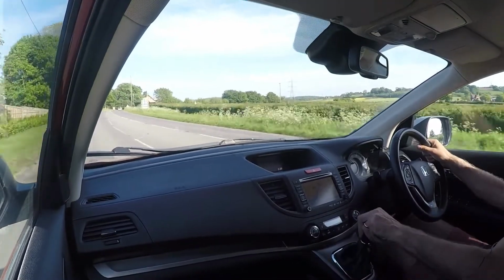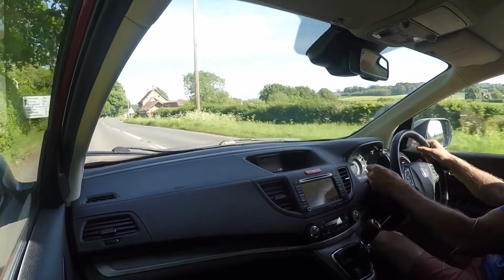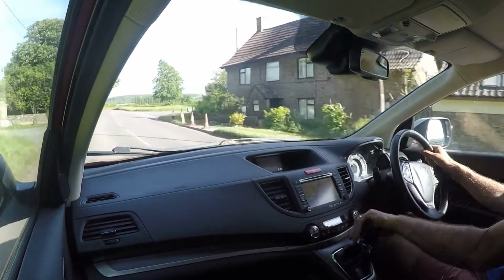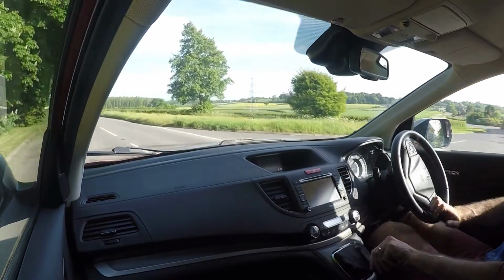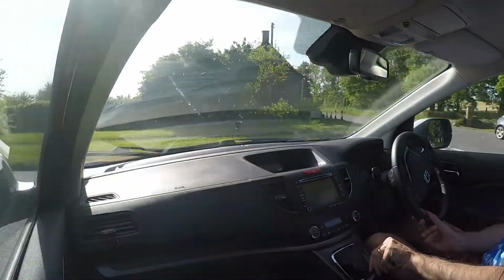Worth pointing out, as said, that the car will be going in a day or so's time to another garage for an independent MOT to be placed on it, so all these things are going to be checked as a matter of course anyway, but as it stands and as it drives, all feels absolutely fine. Swing around here.